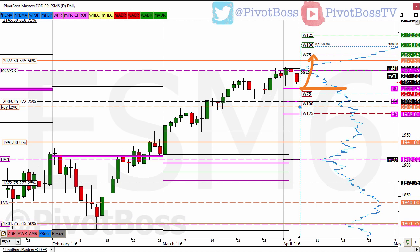for a push into the 2080s, as does a move into 2009 or 2000. Any pullback into that zone still offers an opportunity for bulls to squeeze until we find the top of the range. Once we find the top, we're likely going to distribute at highs around the HVN until the next move is seen. So really not a whole lot to do here just yet, other than looking to defend pullbacks for a shot at squeezing through the top of the HVN and perhaps into 2077.50.